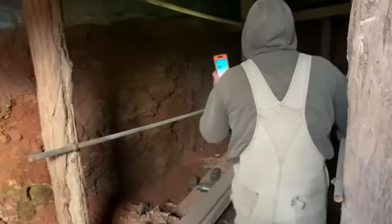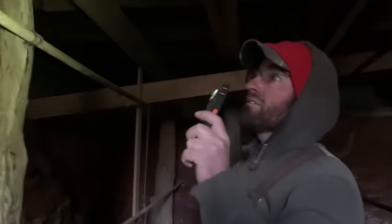All right, so the part we were just looking at, I bet, is right there. I see it now. See that broken beam? Does your camera pick it up? Look at that. Get on this side of it. Is that part of the floor missing? Yeah, there's a little hole right there.